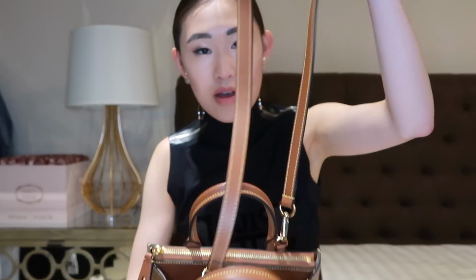There's also a strap inside that you can clip onto the bag and carry it crossbody. The clips are diagonal opposites, so you could wear it like this. I personally would never wear this kind of bag like that, but if you do like to wear your bags crossbody or you want your hands to be free, you can clip on those straps.